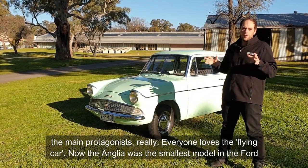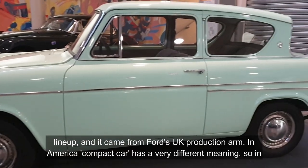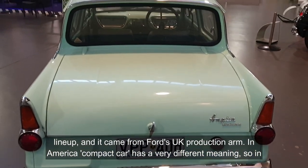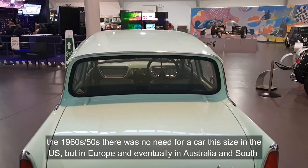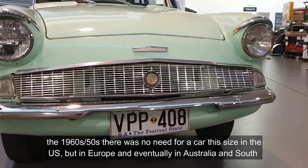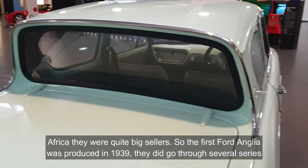Now, the Anglia was the smallest model in the Ford lineup, and it came from Ford's UK production arm. In America, compact car has a bit of a different meaning. So in the 1950s and 60s, there was no need for a car this size in the US. But in Europe, and eventually in Australia and South Africa, these were quite big sellers.